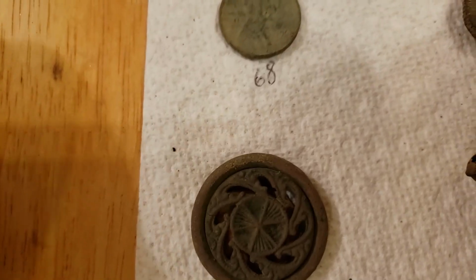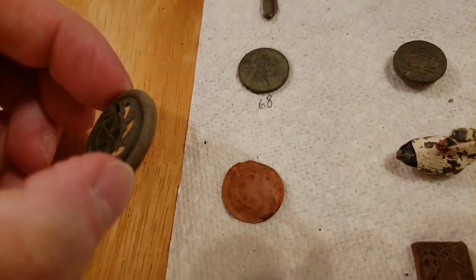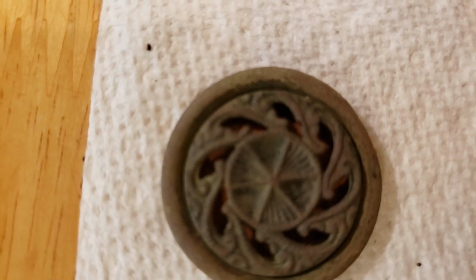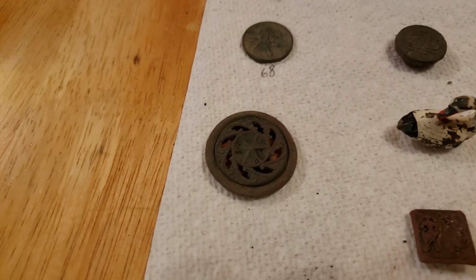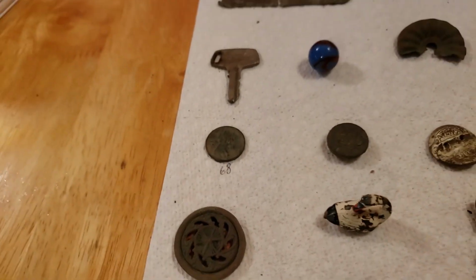Here's that button that had that plastic back thing. See, that's what it was, cleaned up. So you would set that in there and the red would show through. Lighting is horrible right at that spot, but you get the idea. You can see it when I get back away from it a little bit. This is fairly modern, but cool idea.